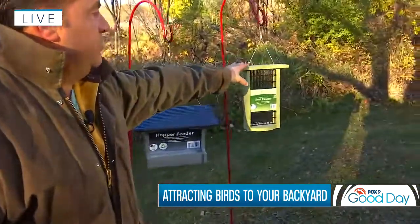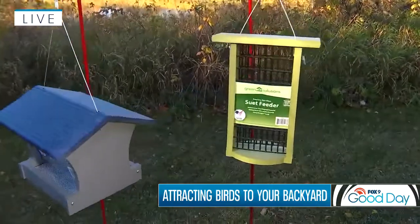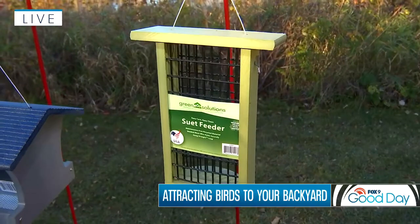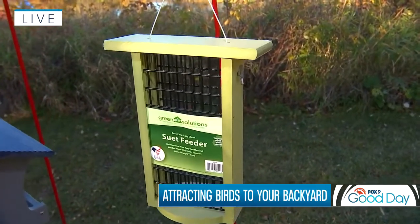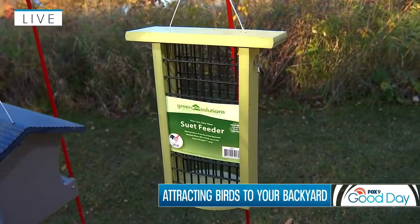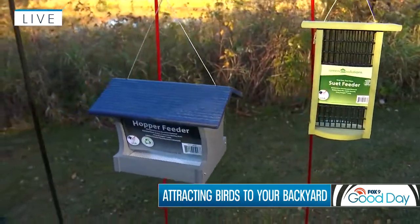There's lots of different types of feed, of course, but let's talk about types of bird feeders that will attract birds to your backyard as well. First off here is a suet feeder. Inside there goes suet cakes. I'll show you those in just a moment. But they tend to be very beneficial for winter feeding. It's very high fat, high energy food, which the birds that stick around this neck of the woods really appreciate at this time of year. Of course, hummingbirds and all the other migratory birds, they're pretty much out of here right now, so we're not going to talk about those types of summer feeders.